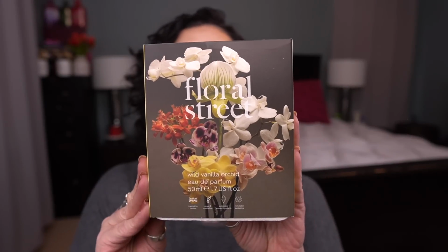It's so pretty. I don't know if I have scent notes. It doesn't have scent notes on here, but I will put them over here somewhere. And then I picked up from Floral Street Wild Vanilla Orchid.